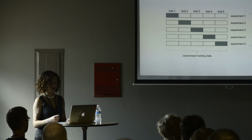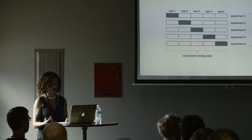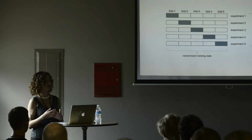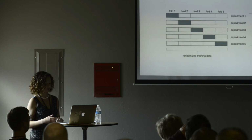So using this cross-validation process with a support vector machine on our CVC data, we were able to get about 87% classification accuracy. And we were already pretty pleased with this result because it was on par with, actually slightly better than, previous attempts by third parties. But we knew there was more data we could combine with these results to further improve the model.